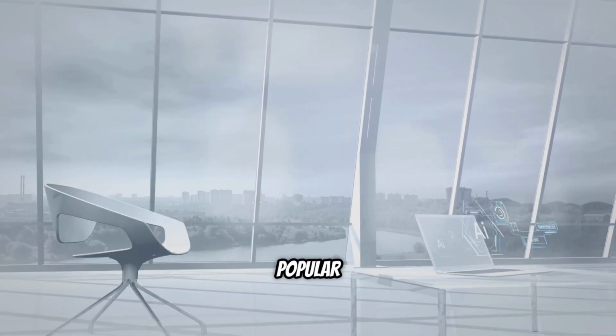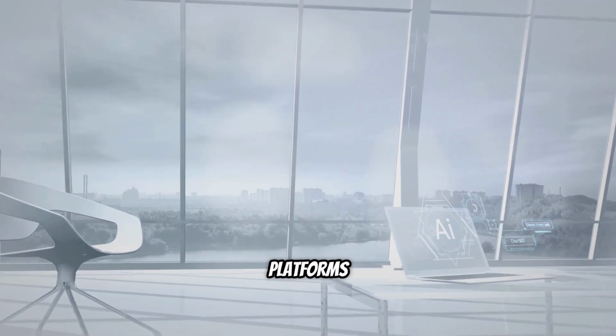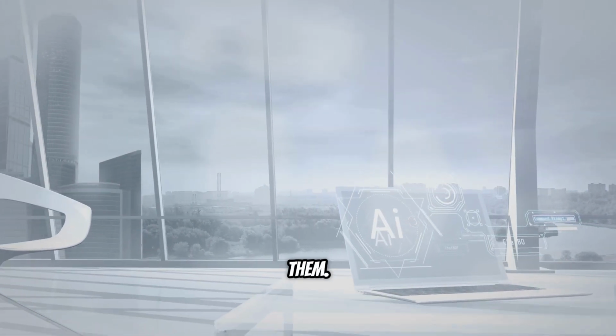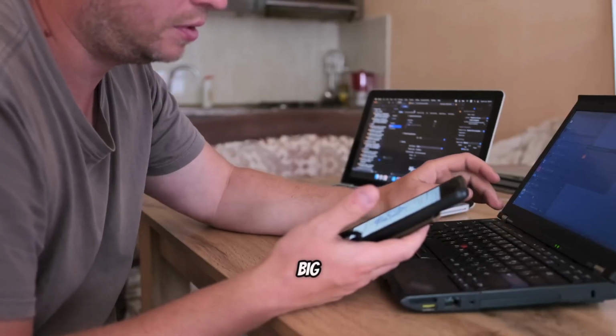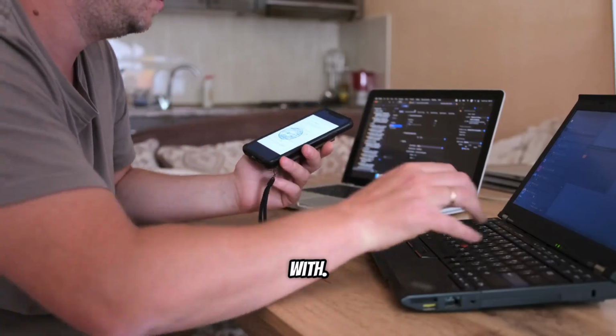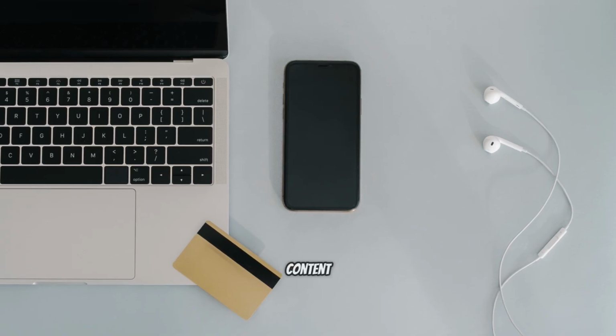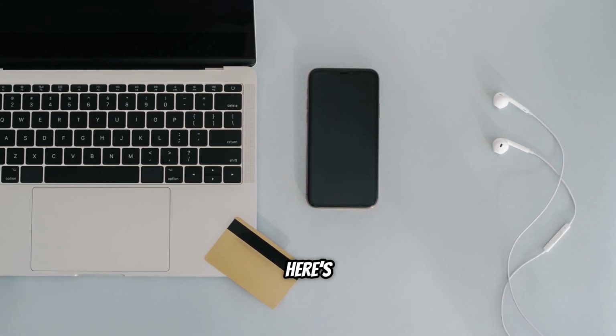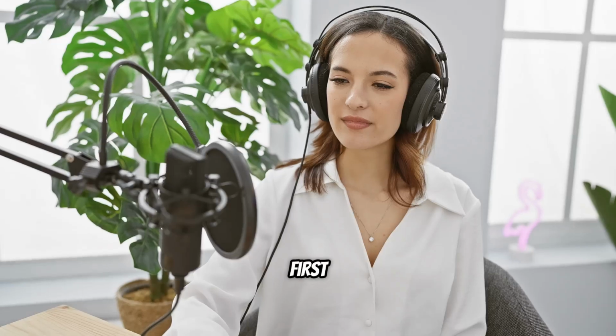All right, Section 2, the Contenders. I put 10 popular AI money-making platforms to the test, and now I'm giving you the quick rundown on all of them. Before we get to the 3 big winners, it's important to see the entire field I was working with. I looked at everything from content creation to sales and even micro gigs. Here's the full list.